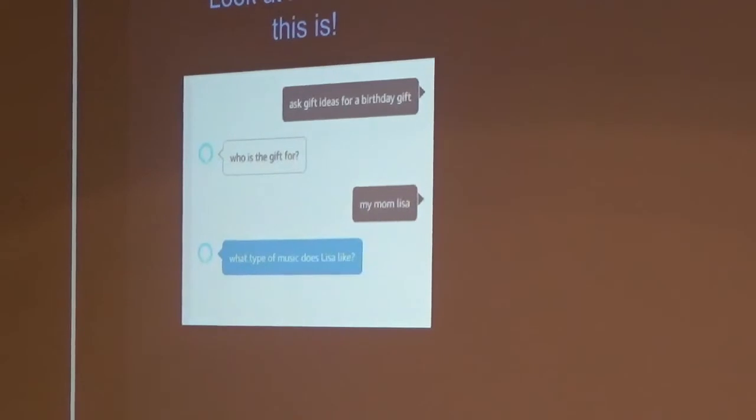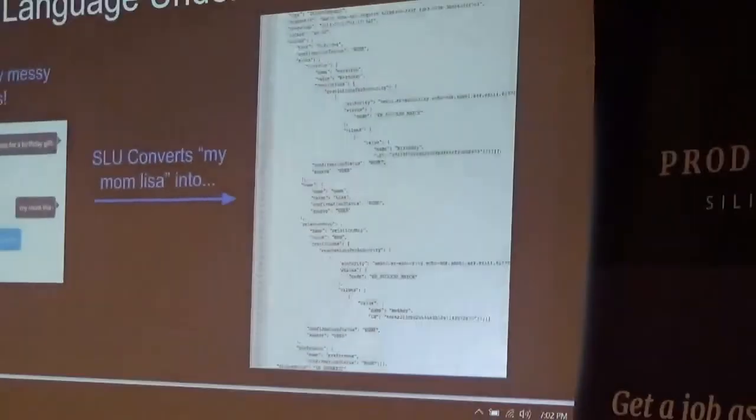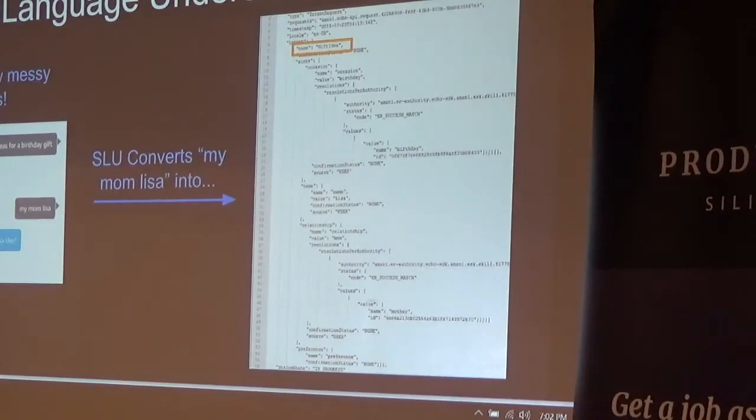Nobody likes it. So what SLU does conveniently is it converts that one little string, my mom, Lisa, into this really easy to understand, really convenient data payload. If you look carefully, you'll notice some key things. The intent is right up there, and then there are your slot values. Slots are a term that references variables within the user speech that you want to collect and use for your processing. Since I asked who the gift is for, I want to know who the gift is for. So I have convenient slots for the name Lisa and the relationship of mom.